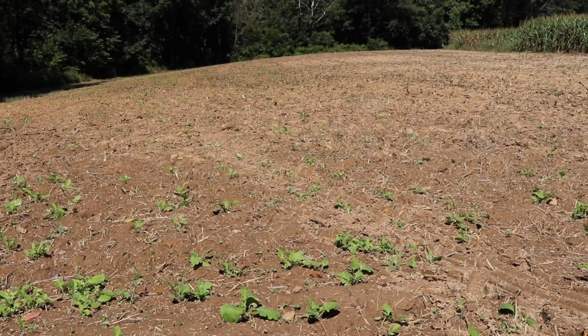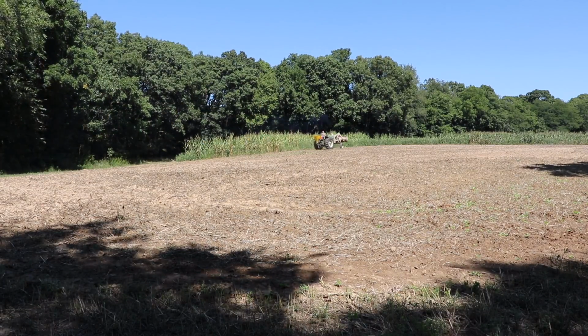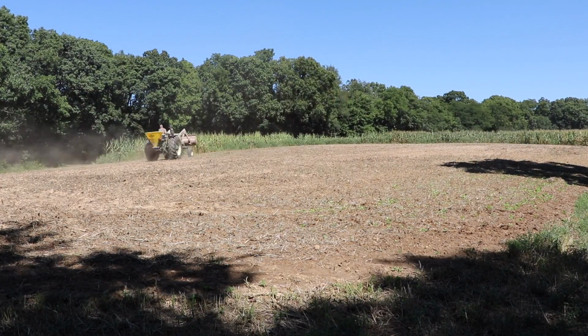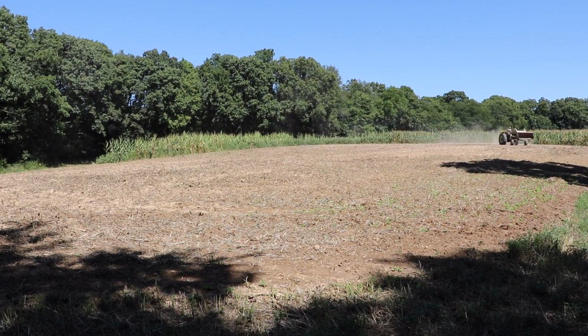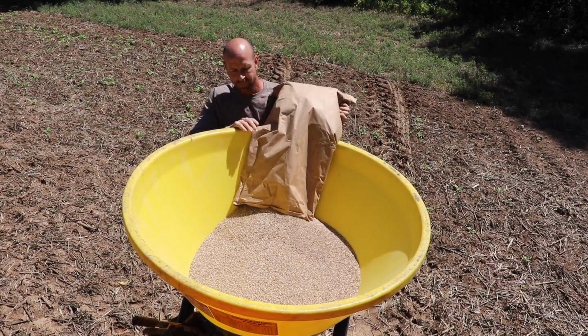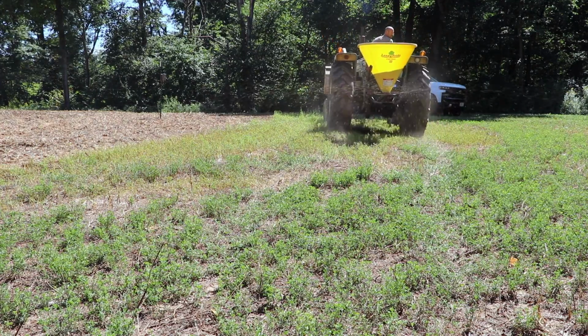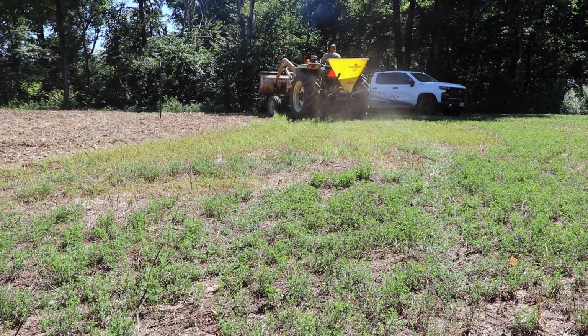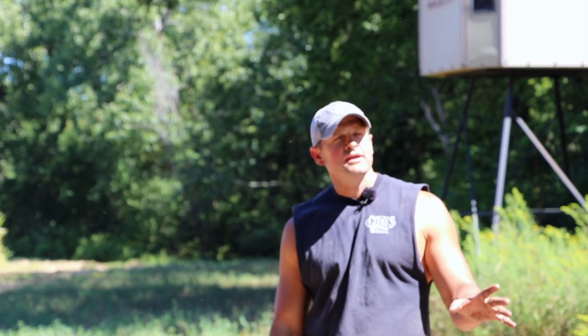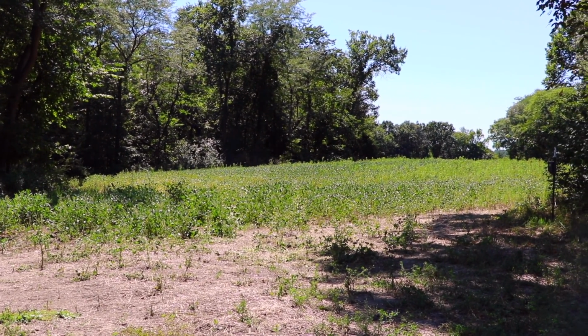This is a great time of year to go ahead and seed your cereal rye. They're going to start to get green. They'll be that perfect height come the 1st of October when that bow season opens. We're going to go ahead and spread about 100 pounds per acre of our rye today. That's going to really fill in the little areas where the radish and the turnips were. We'll have a nice solid green carpet of food plot out here. And then we've got a 3-acre bean plot that we're going to leave standing as well.